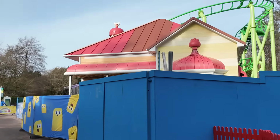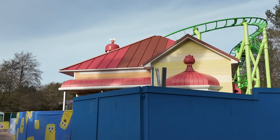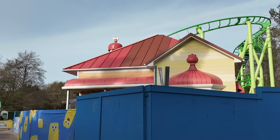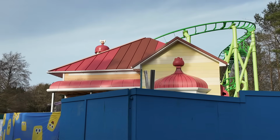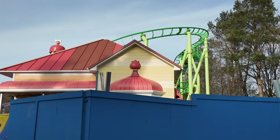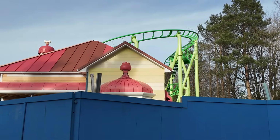Yeah, look at that. Bluey's house looks really good. All the colours on there look nice. Yeah, still a work in progress, I think. Still some work to be done. But no, it looks fantastic. Got the little bone up there on the top as well. And yeah, you're going to get a great shot from here of the train coming off the top of the lift hill there and down that first drop as it turns to the right hand side.